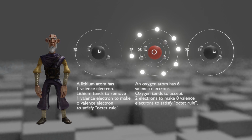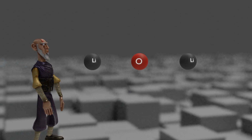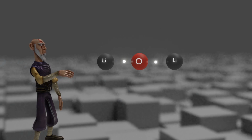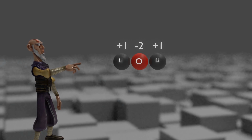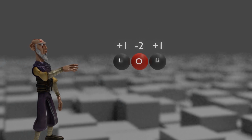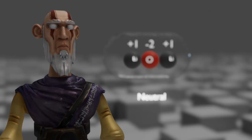As a result, lithium oxide is formed. Let's express the things described above with a simple animation. As each of the 2 lithium atoms transfers 1 outermost electron to 1 oxygen atom, lithium is changed to plus 1 valence and oxygen to minus 2 valence to form Li2O, and an overall neutral environment is formed.